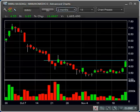IMMU needs follow through over 450. We had a base pattern just below 4 and it broke through that on Friday. Next level here is 450. If we can get through that 450 mark, it probably pops towards 5.